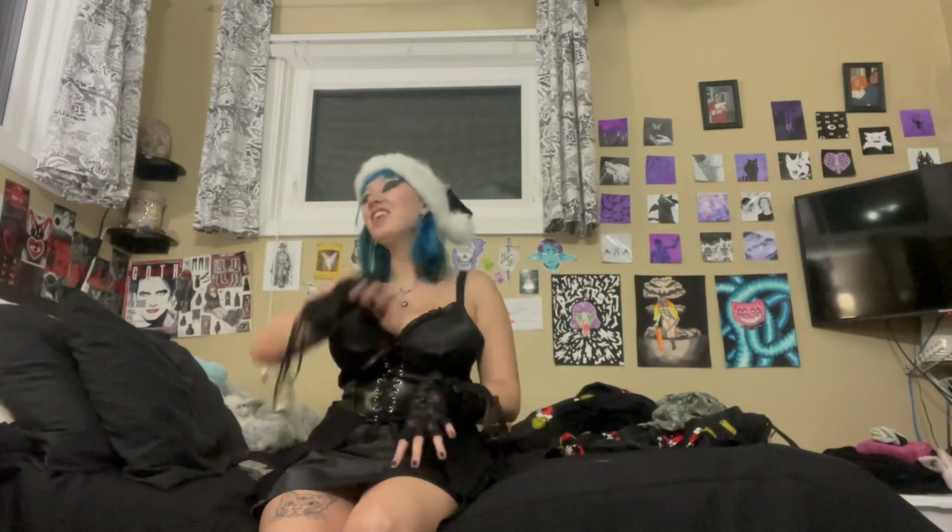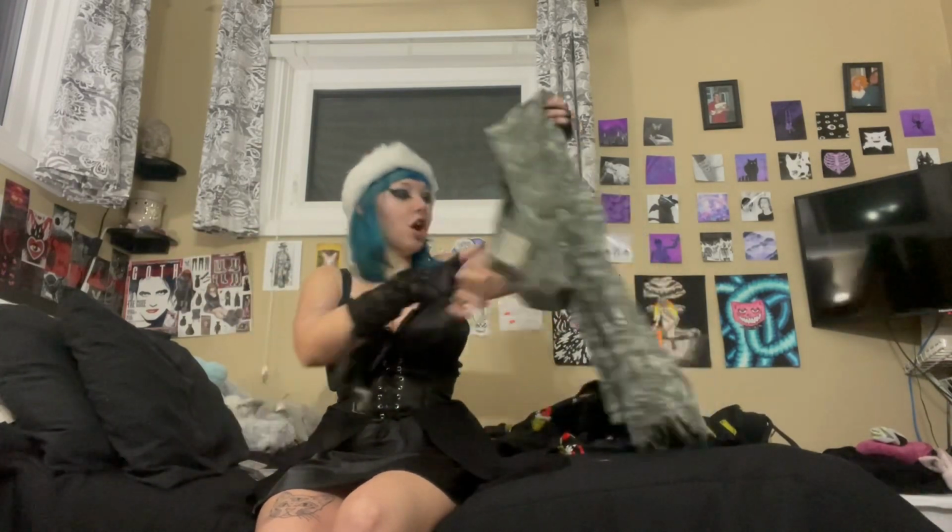I don't typically get a lot of clothes for Christmas because people don't really know how to buy clothes for me, which is fine, but I did get a lot of good clothes. So I got these super cute sweatpants. They are so soft. I am in need of more sweatpants.